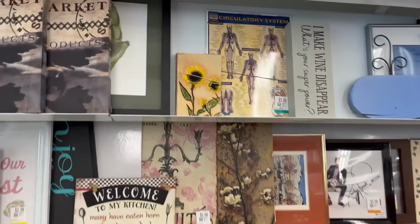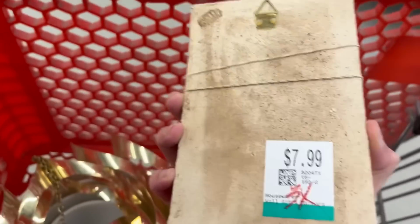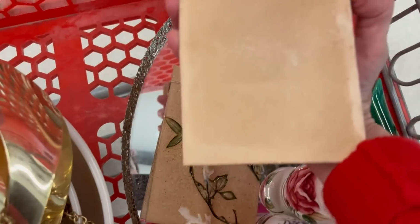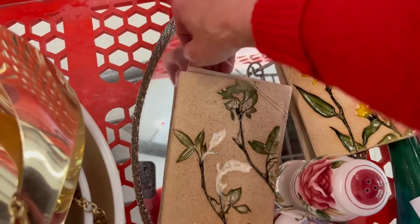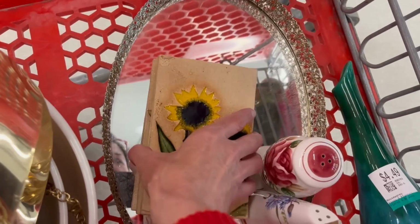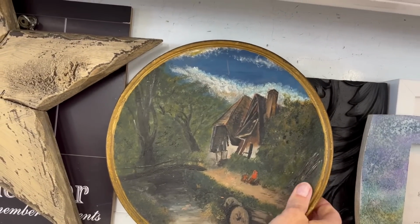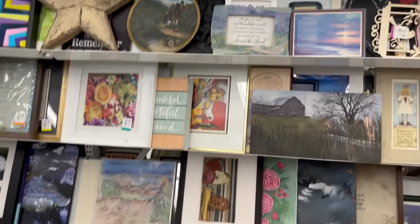All right, I made my way to the art. These are pottery tiles, $7.99 for three. Let's have a look at them. Arte Prima. Wow, those are really pretty. I think I am going to grab those. Let's see if there's any other art here. I think that's all for the art here.